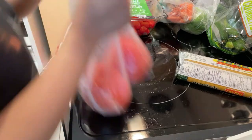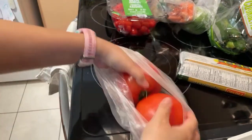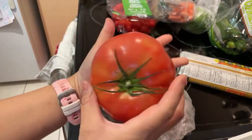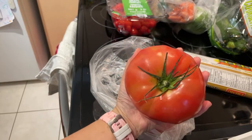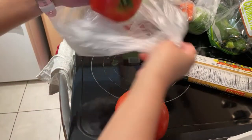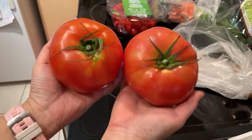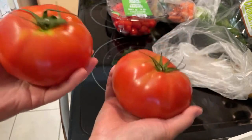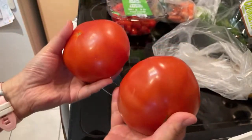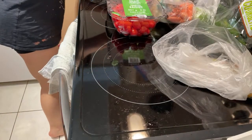And I also got these tomatoes today. Wow, you see it's a gigantic size, bigger than my palm. Two super giant tomatoes, but I'm not using them today. I'm going to put them away for two more days, let them ripen more.